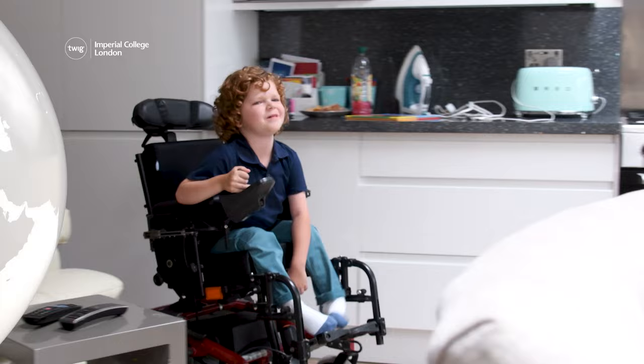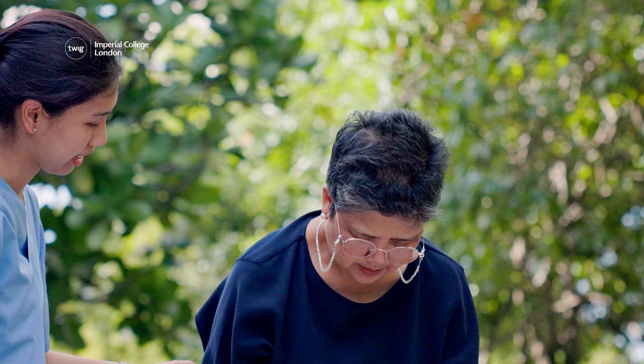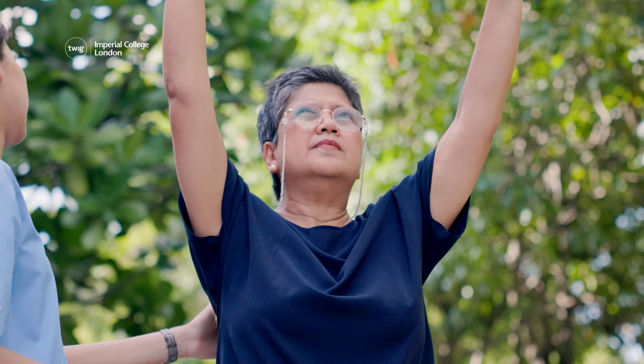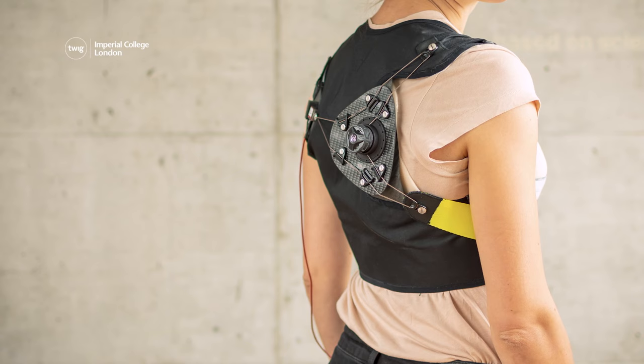And finally, some of us live with conditions that make it hard to use our muscles. This can make carrying out certain tasks challenging. Now, researchers are developing wearable muscles that can help increase natural muscle strength.